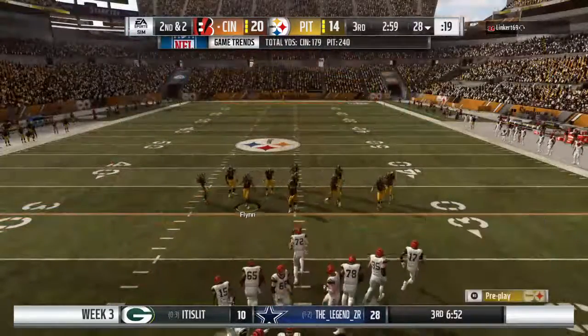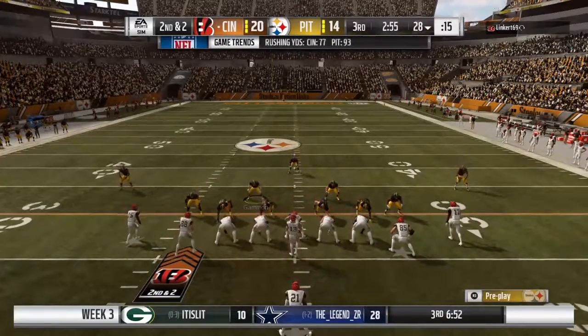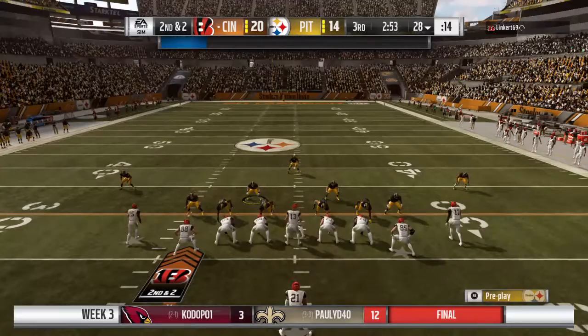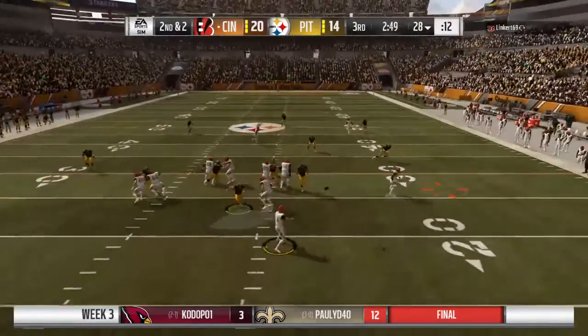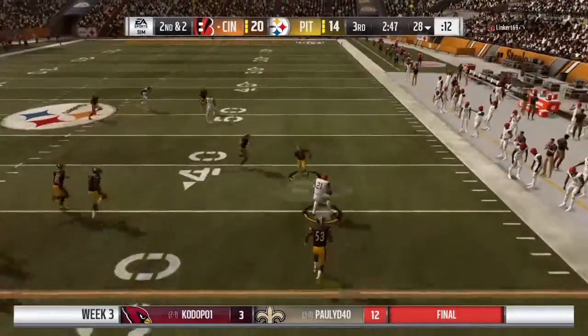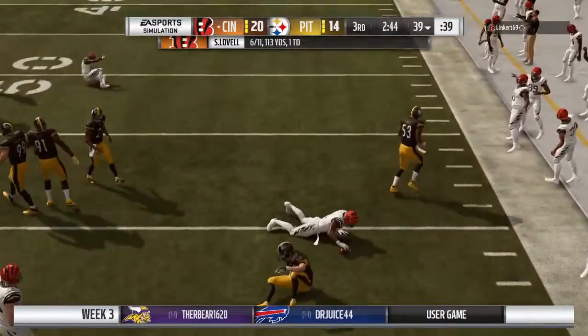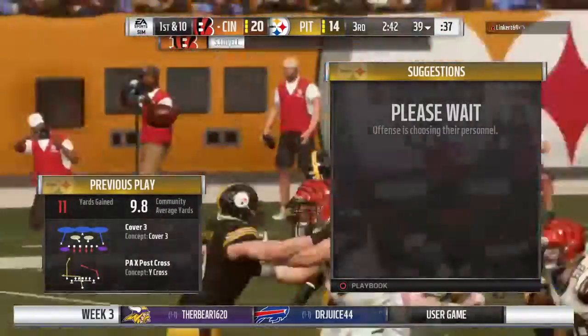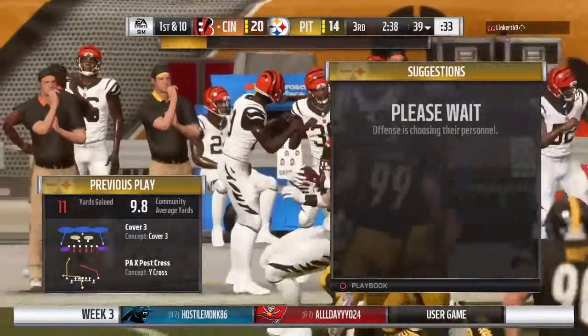Line of scrimmage, the 28 now as they come up on 2nd and a couple. Here we go. Here's a play fake as they set up to throw. A dump off to Elliott. Oh, and now he bowls him over. And he gets this one just shy of the 40. They'll mark him down at the 39. It's a Bengal 1st down, a pickup of 11.